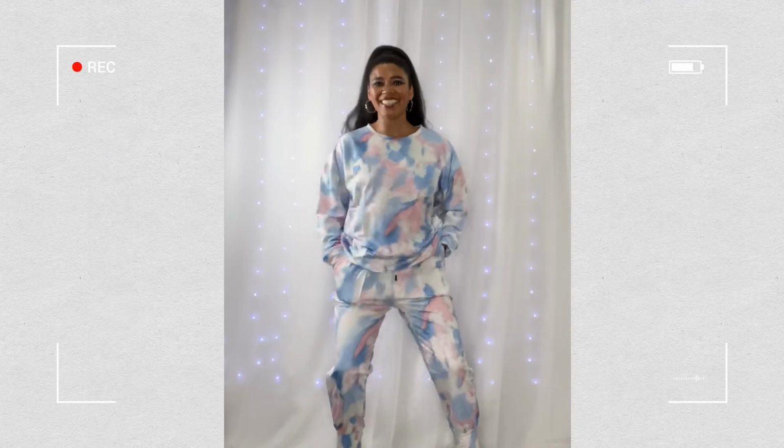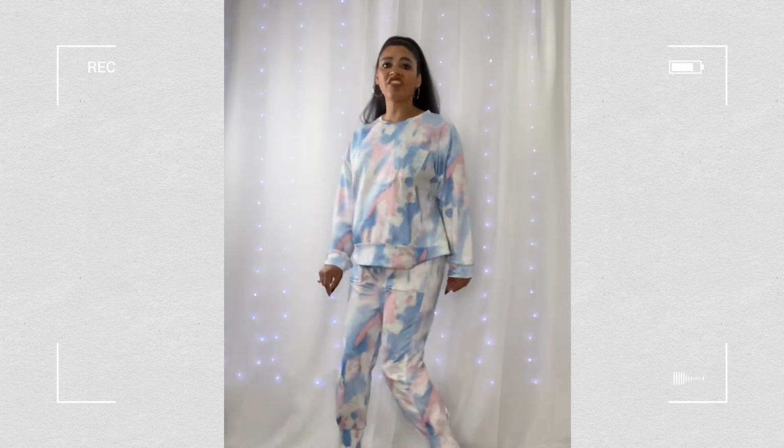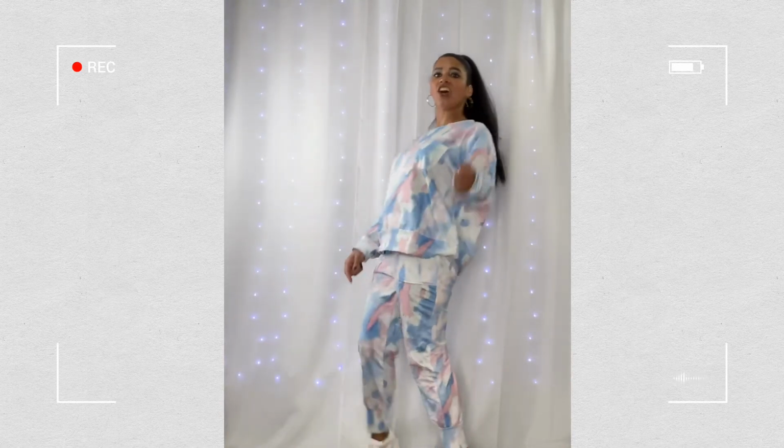So if you guys are interested in any of the items that I have listed today, it was so good, with pockets in the pants, yes. And the quality feels so good. They're so super soft. They're comfy. And they fit me all the way to my ankle.